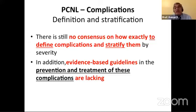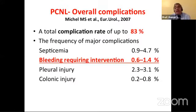We know that for the definition and stratification of these complications, there is still no consensus on how to exactly define complications and how to stratify them by severity. Also, evidence-based guidelines, including the EAU and AUA guidelines, for the prevention and treatment of these complications in a standardized manner are still lacking. Here you see the overall complications of PNL, and among them you see that up to 83% complications can be encountered, but of all the complications, bleeding requiring intervention is the most fearful one for the operating surgeons.